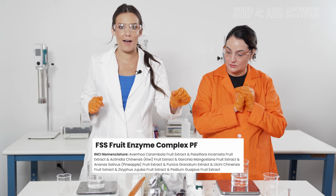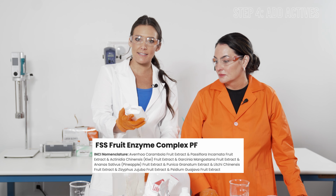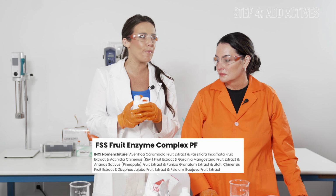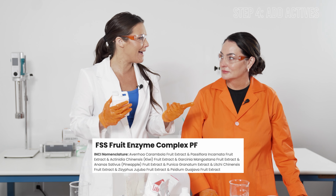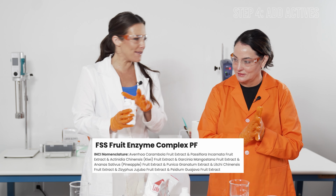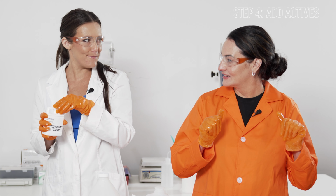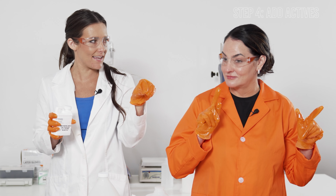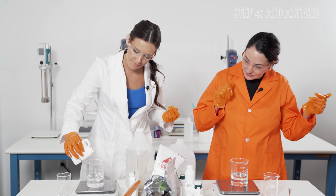Now there's a fruit enzyme complex that we're also going to add. These proteolytic enzymes were also shown to help slough off dead skin cells. And it has enzymes from pineapple, lychee, kiwi, starfruit, passion fruit, maybe banana. I can't remember the exact list. But yeah, we're basically making a smoothie for our faces right now. Whoa, a skin smoothie for smooth skin. Hey, new product idea. There we go.